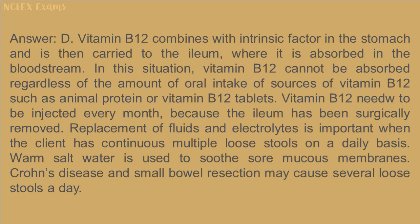Answer: D. Vitamin B12 combines with intrinsic factor in the stomach and is then carried to the ileum, where it is absorbed in the bloodstream. In this situation, vitamin B12 cannot be absorbed regardless of the amount of oral intake of sources of vitamin B12 such as animal protein or vitamin B12 tablets. Vitamin B12 needs to be injected every month, because the ileum has been surgically removed.